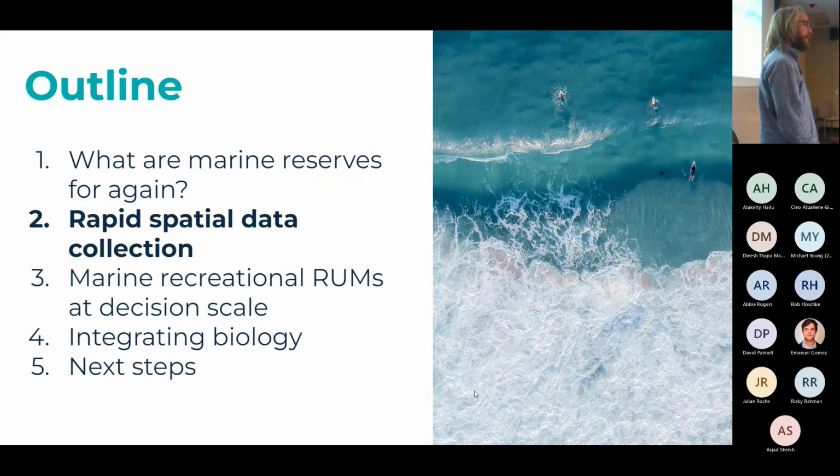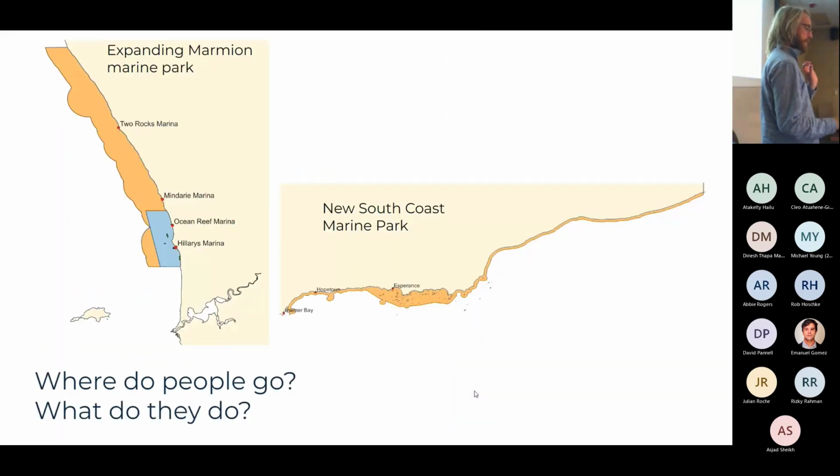The next section is some work we've been doing to inform Marmion and South Coast marine parks. These marine park planning processes have been underway this year, and they're quite rapid. There was an initial lack of data on where people go and what they do. While fisheries are monitoring how much fishing is going on, they're not monitoring it at a scale that's appropriate for marine park planning, and there's no other spatial data about where people are going out on the water.